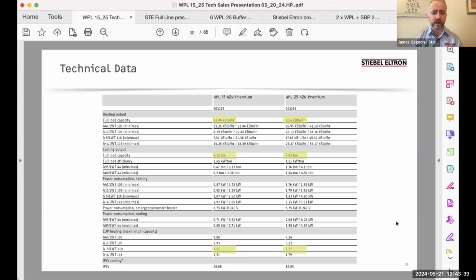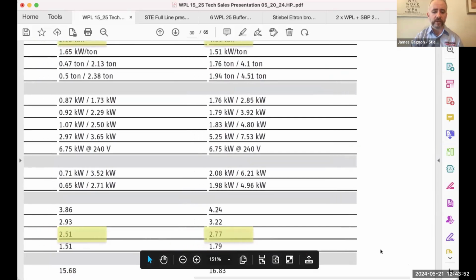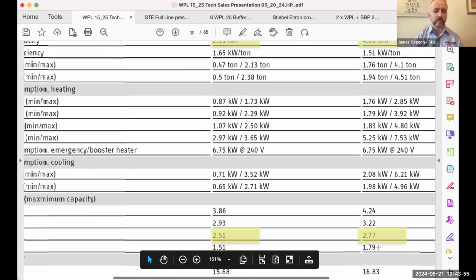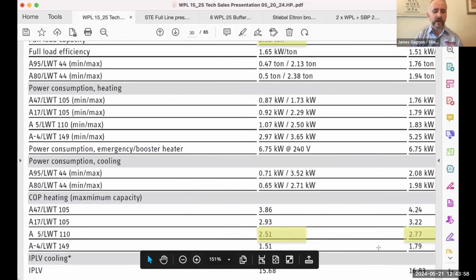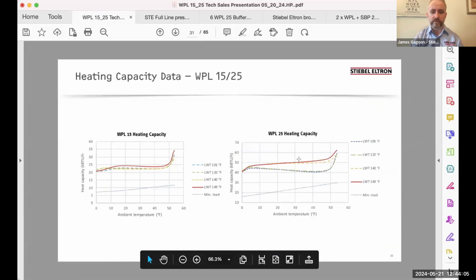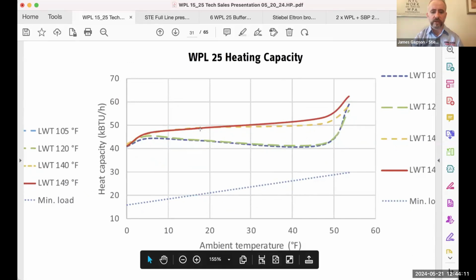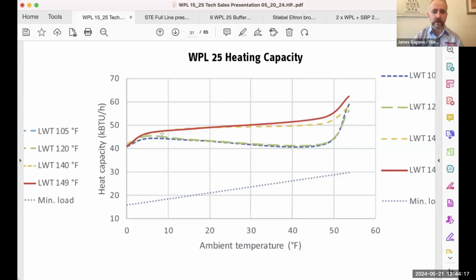Colder than you'd ever really see anywhere in California, but even down at those very cold outdoor temperatures, we still have a COP darn near 3, and a COP of 1.78 if you are down at -4 Fahrenheit and doing a high outflow leaving temperature of 149. This is what I meant by a flat heating curve. Even as it gets colder, the chart goes to the left, the heating curve stays very flat, well within this 40 to 50K BTU heating zone. It's only around 4 Fahrenheit that the heating capacity of our unit really starts to drop.